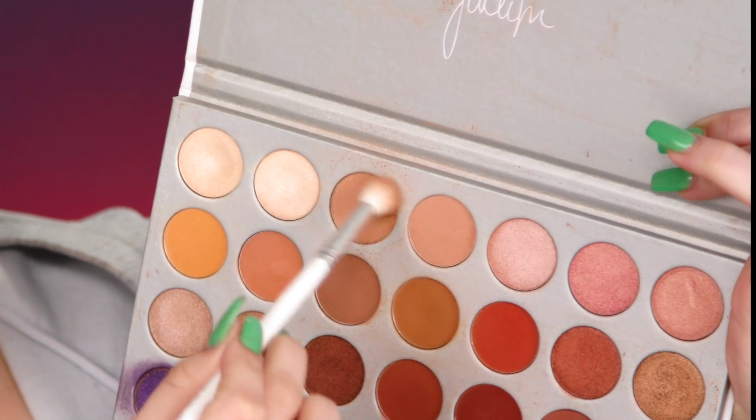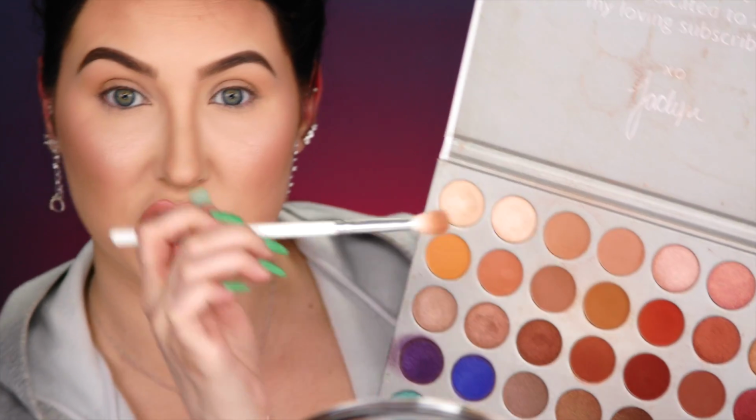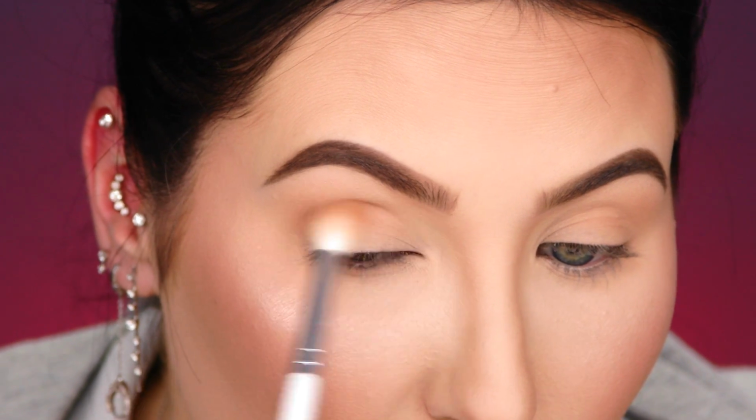Every single time that I go in and apply shadow, I pick it up like this, then I take my brush and tap, tap, tap like that, because I don't want too much product. All it's gonna do is give us a lot of fallout, and it's not even gonna really stick to the lid. So I always tap off the excess, and then I just do the exact same thing over again.